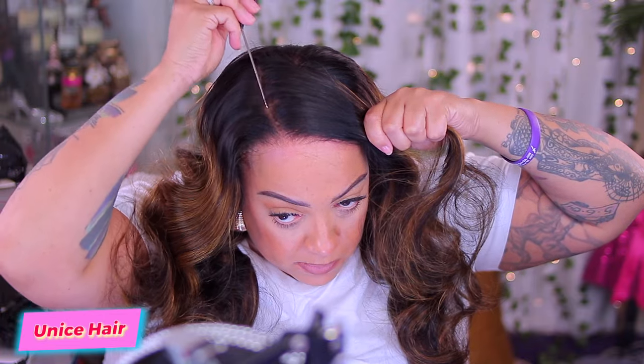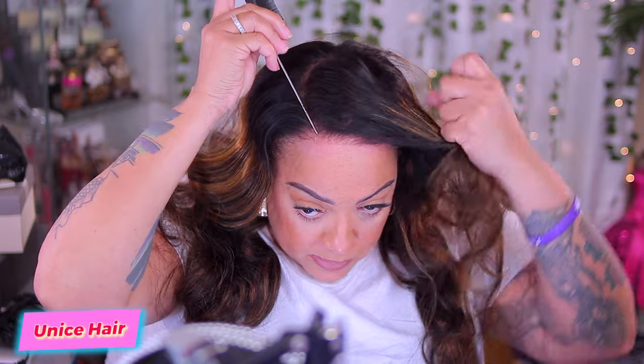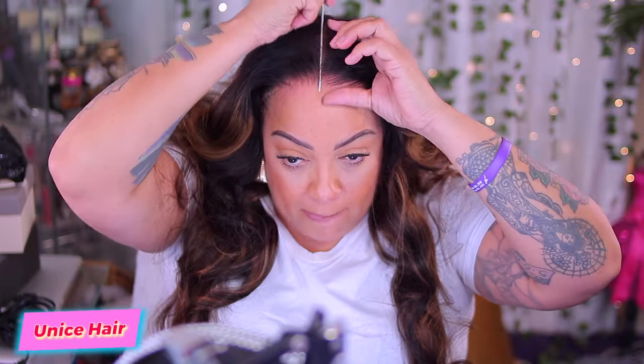Now I wasn't sure if I wanted a middle part or a side part. You can definitely do that with this 7x5. But I said, you know what, girl, let's make it easy and keep that good part in the middle because that parting looks really, really nice. So we're just gonna spruce it up a little bit.